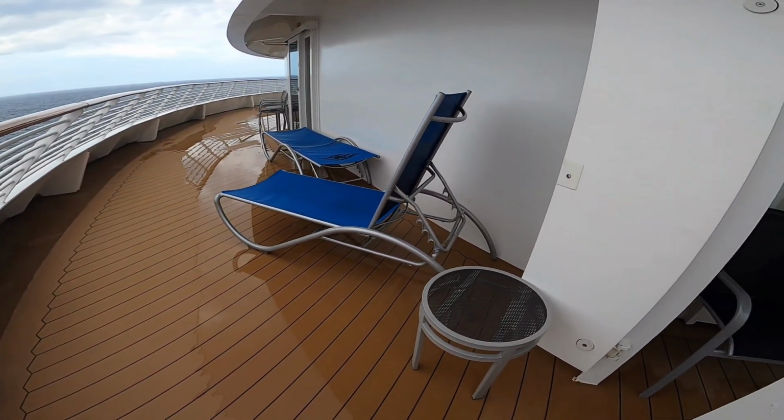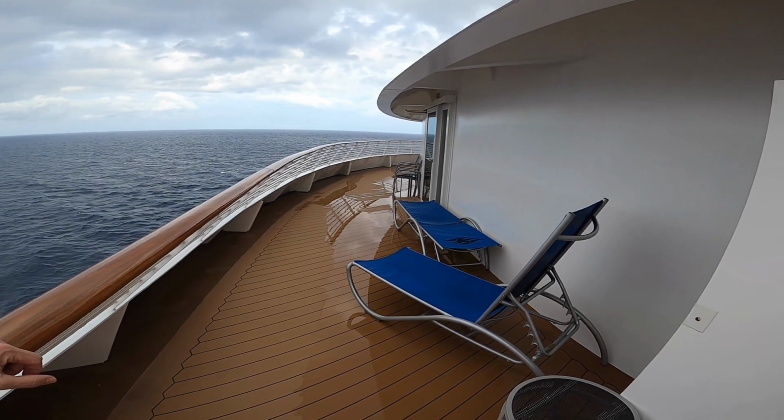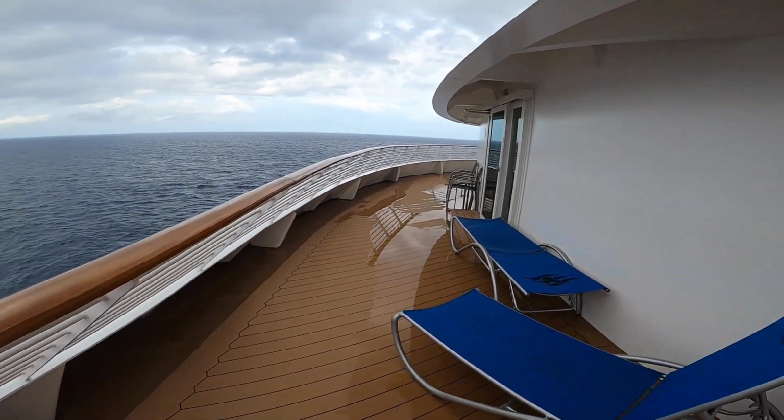Furthermore, this is the room 8184 balcony. It's a very wide balcony. Ours is long. That one is very wide. When you put them together, pretty nice. But folks, that is our tour of room 8186.